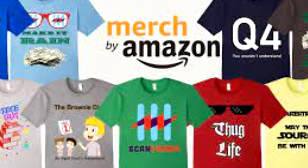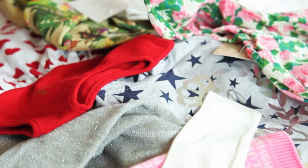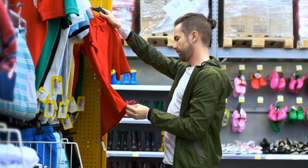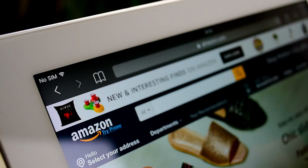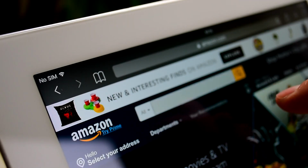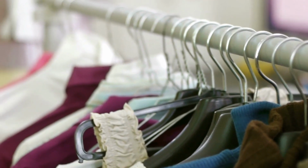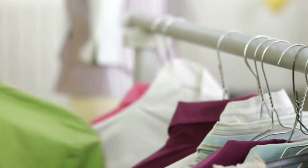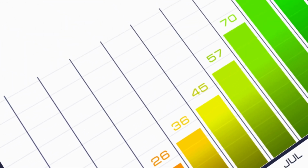So we'll go through what Merch by Amazon is and teach you how it works, how to come up with design ideas, and how to study different trademarks so you can do it correctly and start generating money yourself. The profit is generated through Amazon merchandise royalties. As you can see, they're not that expensive. They're probably around $2 to $3 per outfit. The reason for this is that lower pricing seeks to increase sales.